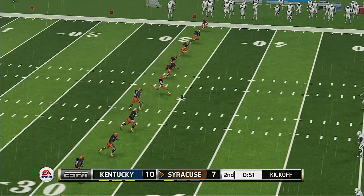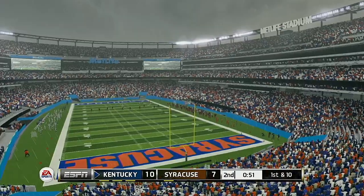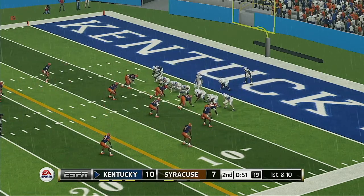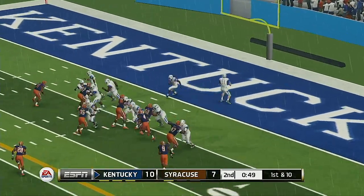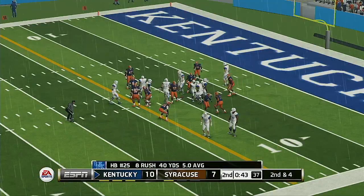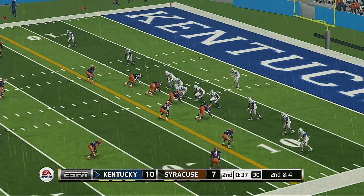Syracuse kicked this one off. Steps out of bounds at the 3-yard line. The offense will come out again hoping to have similar results as their last drive. So much of the passing game is about the timing between the quarterback and his wide receivers. And right now with this offense, they are in sync, and really the timing and execution is flawless. Kentucky is up by 3.